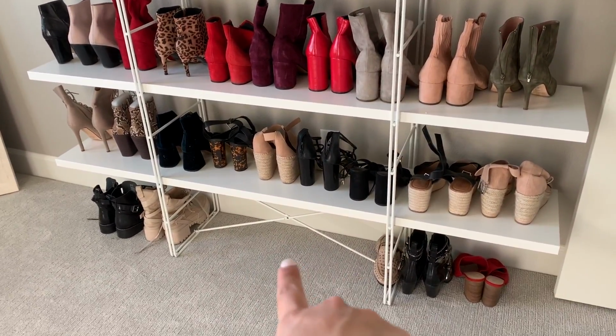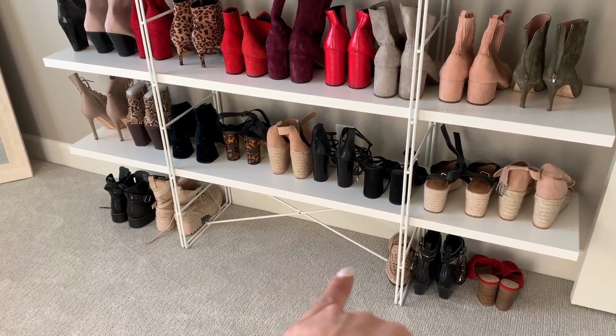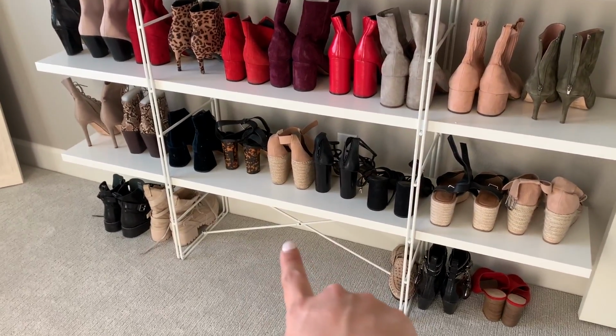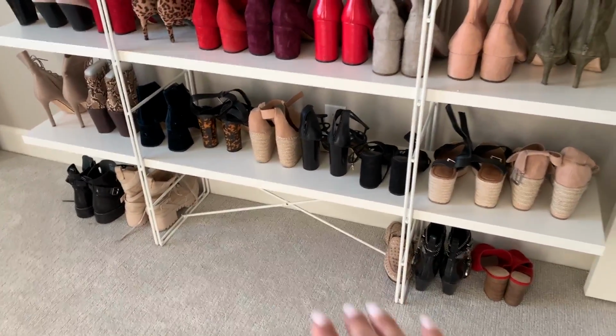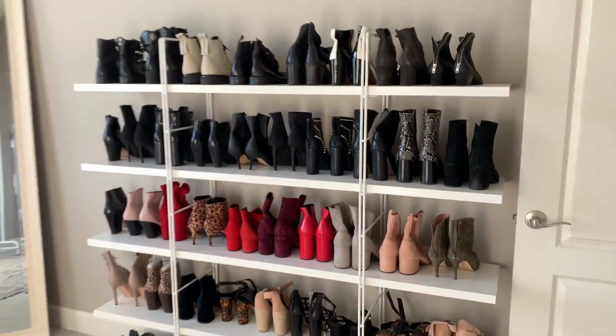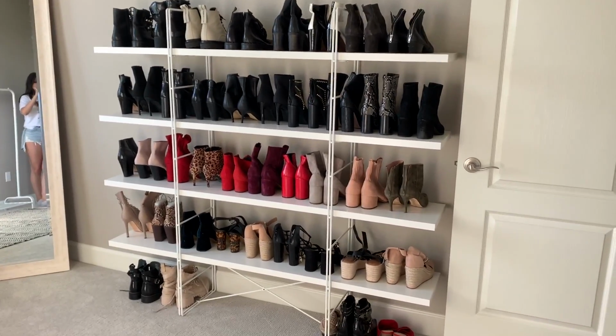And then I am going to put my tennis shoes that I used to work out in, or just leisure kind of shoes here, since there is a little bar, but tennis shoes should be able to slide right in. So that is everything. It took me like 10 minutes to put everything in here. I was actually surprised.